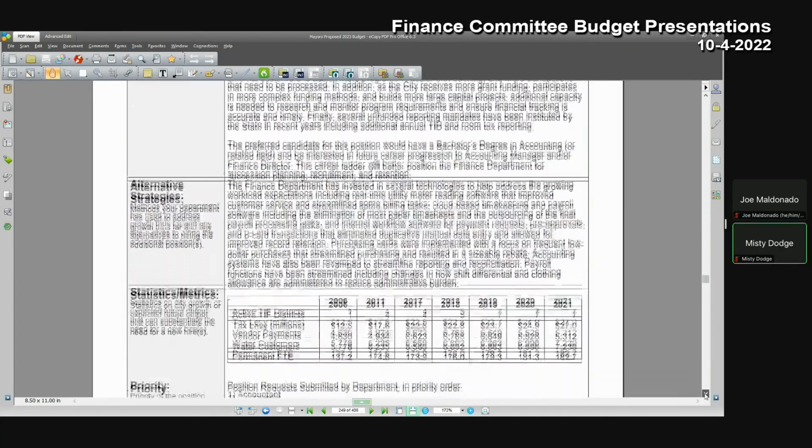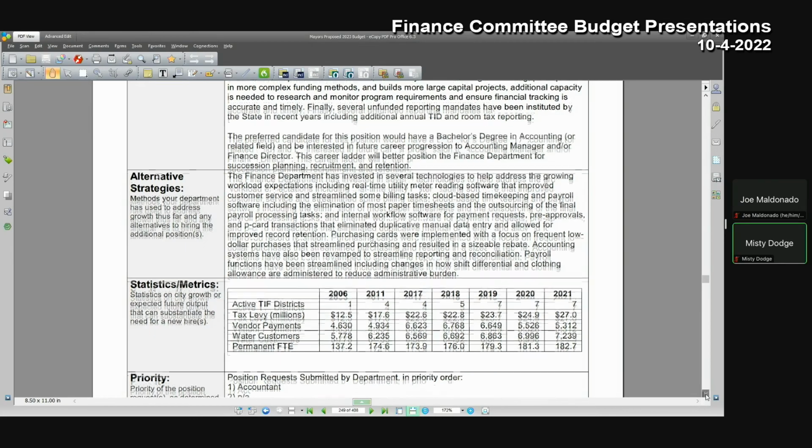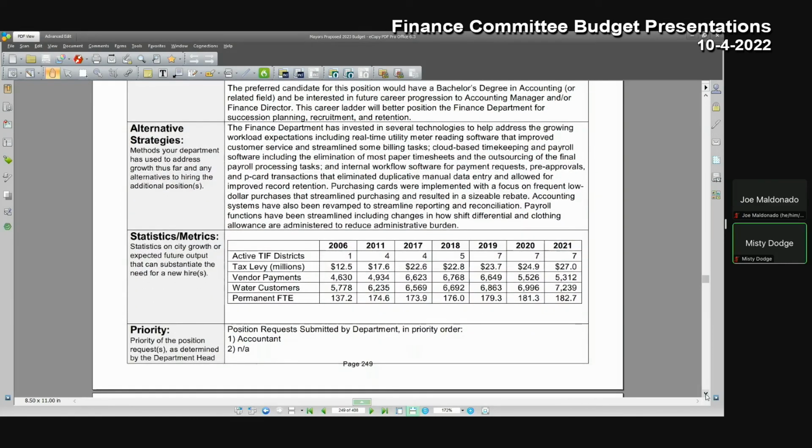We have been able to so far because of the technologies we've invested in. Council has been very supportive of helping us use software to try to keep things up with the new meters, the payroll software, workflow software, all of that. But we're at the point now where that just is too difficult. And then you can see the statistics of how the city has grown in the past several years.